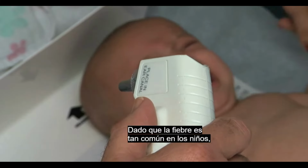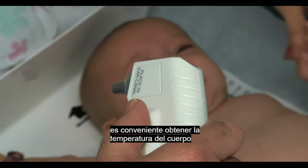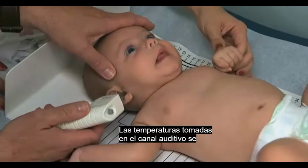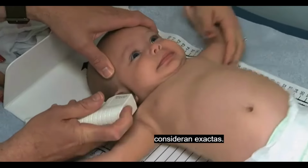Because fever is so common in children, obtain an accurate body temperature when you suspect infection. Auditory canal temperatures are considered accurate.